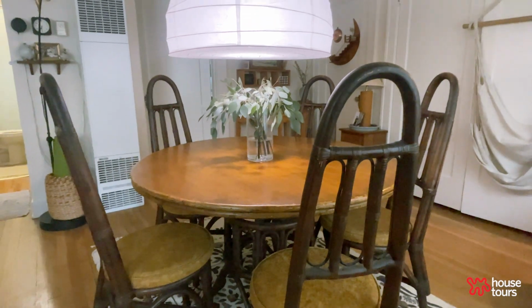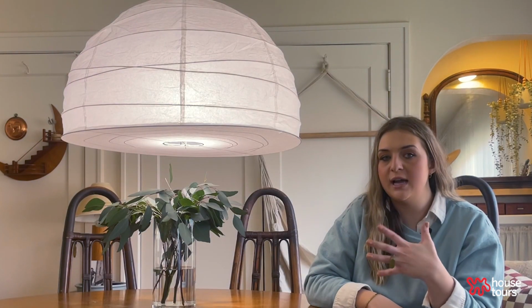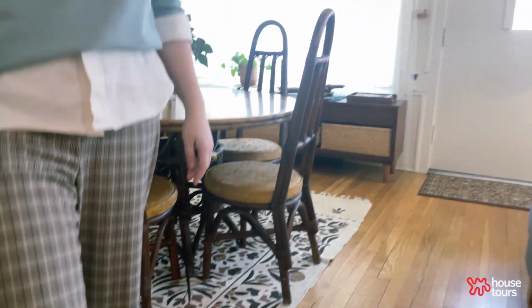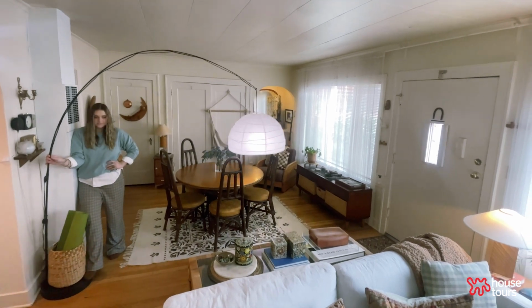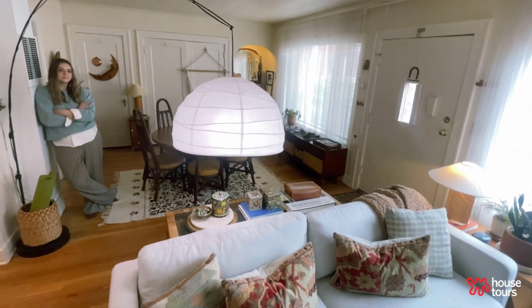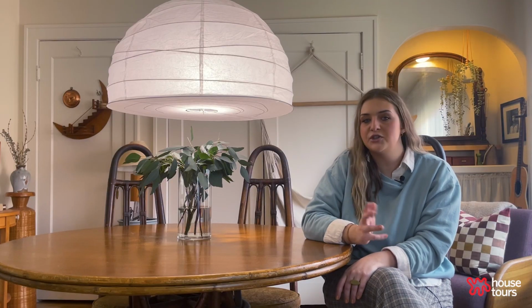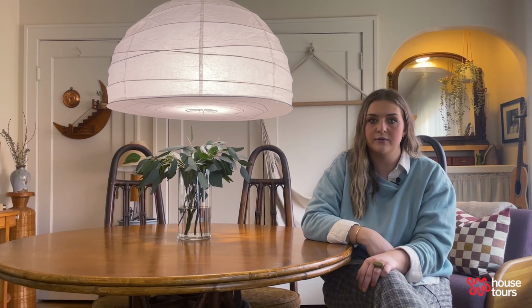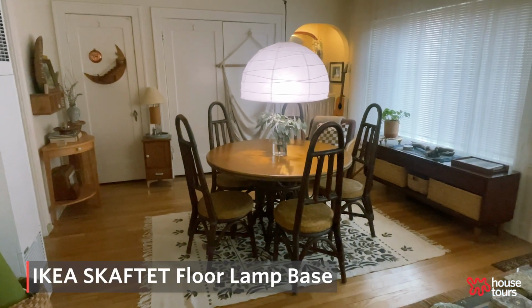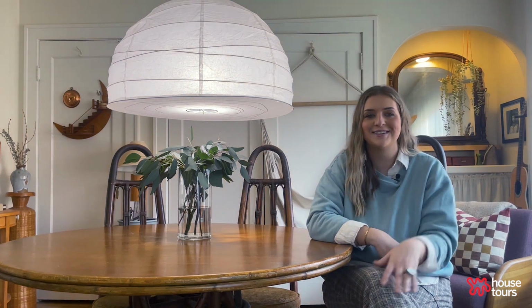So this dining light is another one of my favorite things in the space. I made it super functional by adding a Lazy Susan to the base, and then just with a little kick of my foot, I can swing it from being an overhead dining light to some nice ambiance over in the living room area. So that's been a really useful addition to the space, especially when there's no overhead lighting in here. And it's another really beautifully diffused light that I got at IKEA. So it looks cool, and it didn't cost me much.